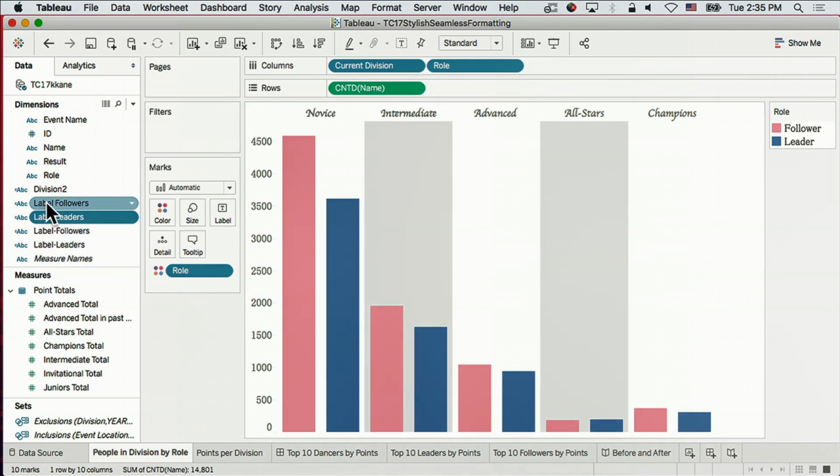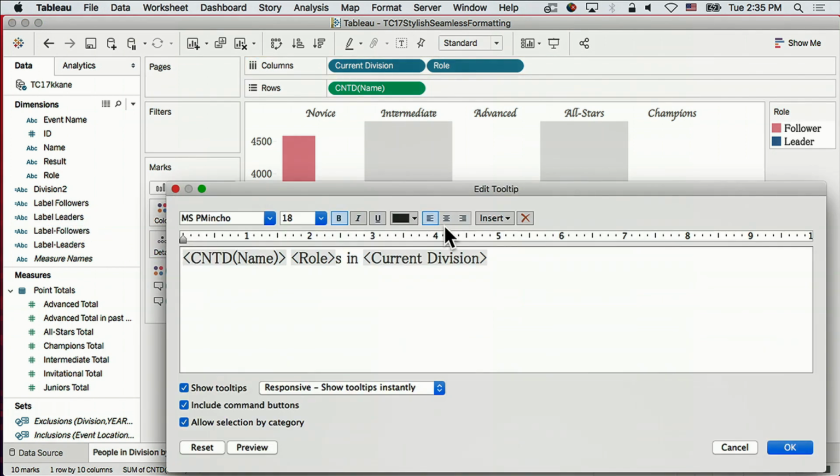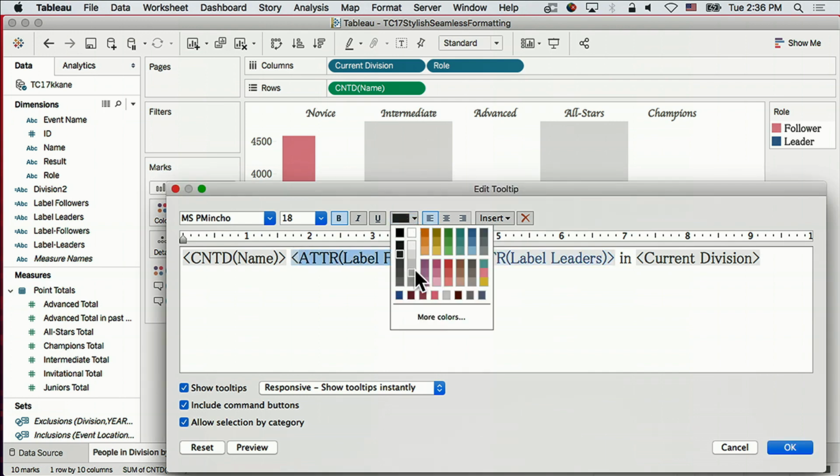Now, what I can do with these, in order to use them, I need to drag them over to tooltip. Okay. Now that I've dragged them over, they appear on this insert menu. So let's get rid of this role. And I'm going to insert the label followers and the label leaders right next to each other. And I know that a mark is either going to be a follower or a leader. So it'll never say leaders followers. It'll only either say this many leaders or this many followers. And this is a trick so that I can highlight just the leaders and change, say, the color to match the mark. And I can change just the followers' color to match the mark.